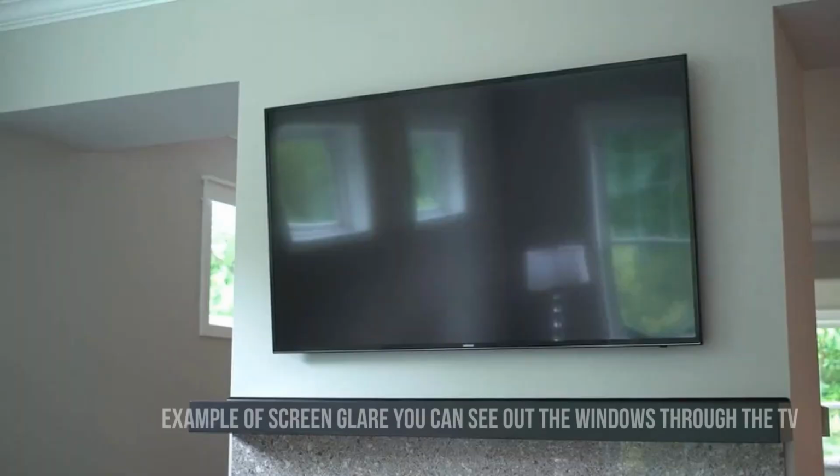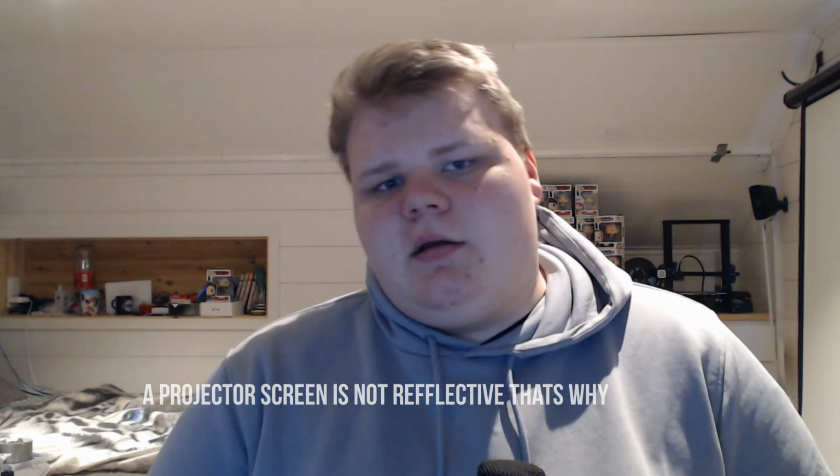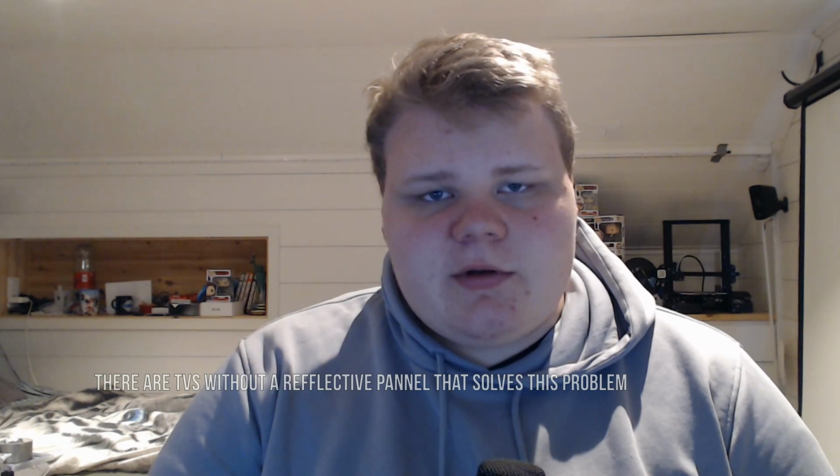TVs also have a bad reflective capability, where if you sit at different viewing angles, you're going to get screen glare if you have a window. That's something you should watch out for in a TV, because you're not going to find that in a projector. As I said, a projector is a light source that shoots light onto your screen, so the screen doesn't emit the light like a TV does, and therefore you won't get any screen glare on a projector screen, but you will get that on a TV. If you sit sideways to it, you can see the screen glare, and that's not really good for your viewing experience.